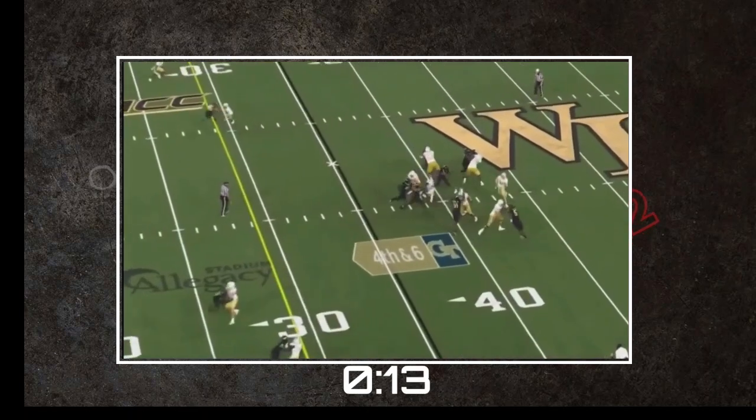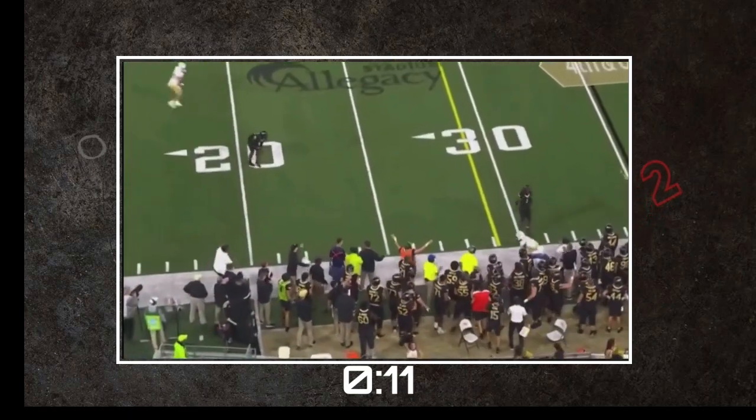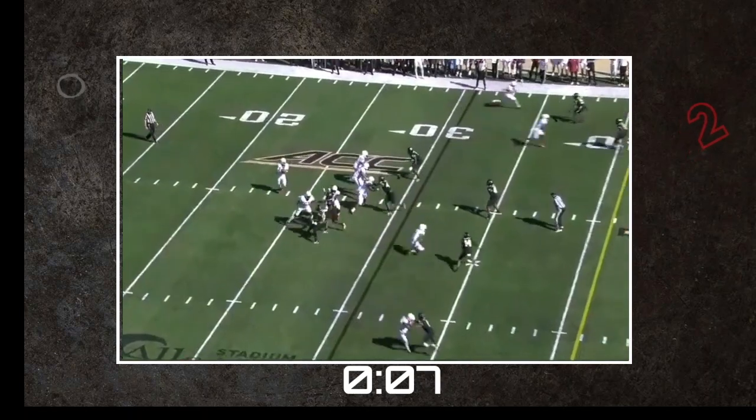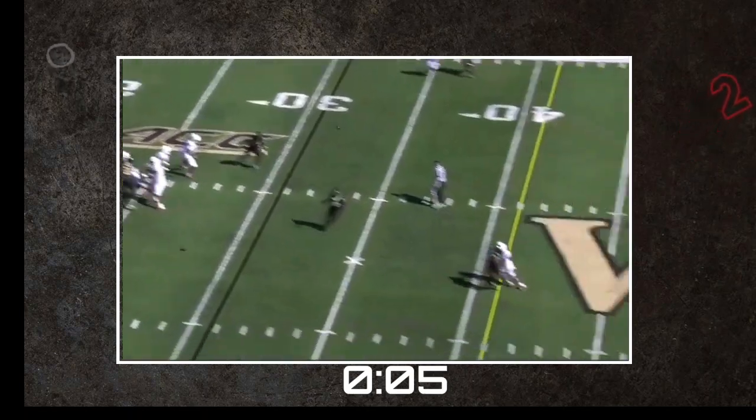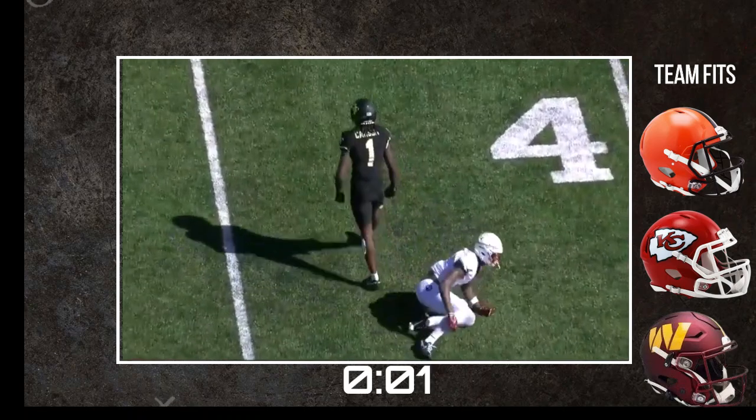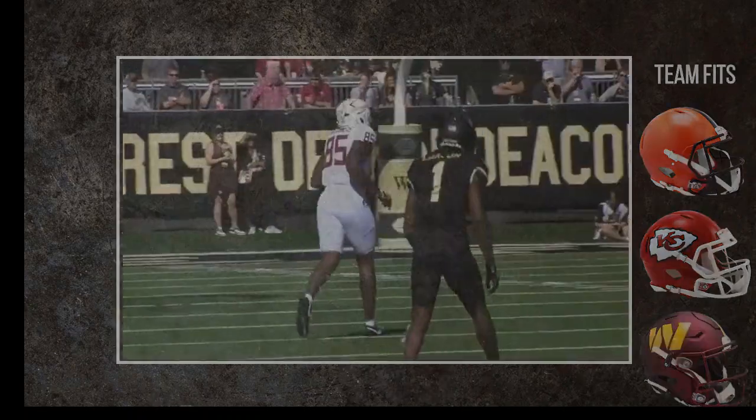All in all, I feel like Caelen Carson is on the fringes of a top 100 player and could find his way into the early day 3 conversation, with upside for teams who run a lot of press man and are truly willing to play him exclusively in that role. I'm not sure he could ever be a true alpha for the team, but he could do well as a CB2 for the Commanders, Chiefs, or the Browns. And that's the 2-minute drill.